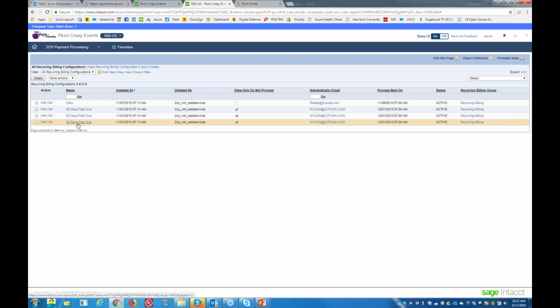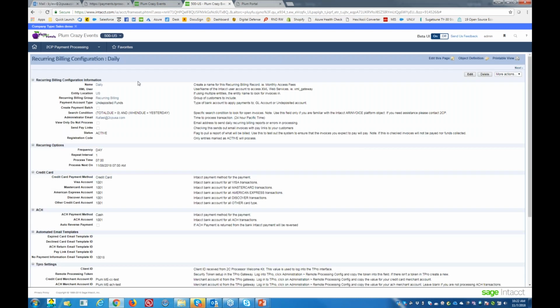So you can see I have 4 runs set up, and the daily run obviously runs every day, and then the 90, 60, and 30 days past due we have running every month. So we'll look at the daily first, and what this is doing is it's pulling a set of invoices and a set of customers. That's the 2 things that it looks for when we're processing a batch run. And the customer groups is recurring billing. So I'd say 95% of my clients put everybody in one group, but we do have some people that like to split customers just so they can see what's going on a little better.